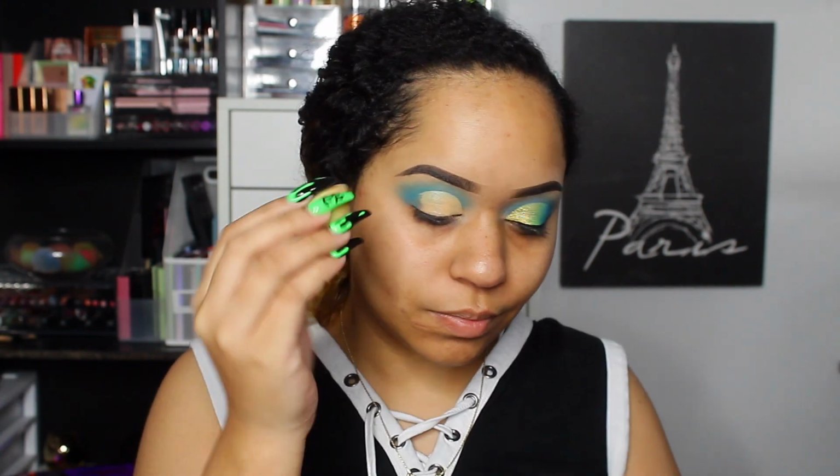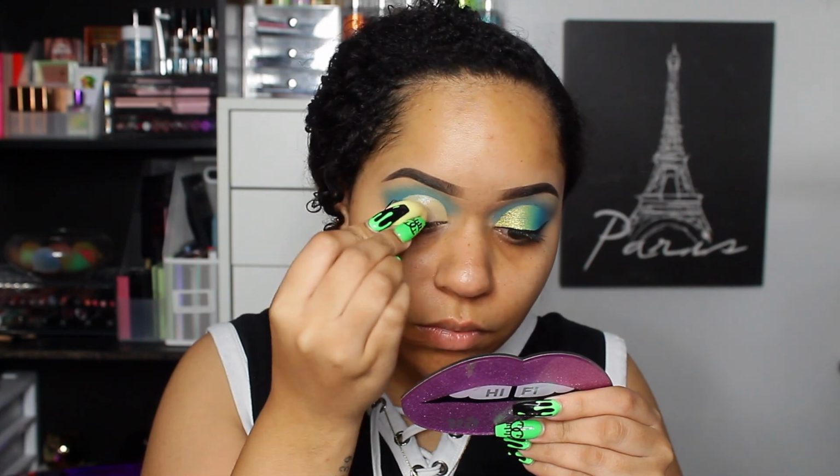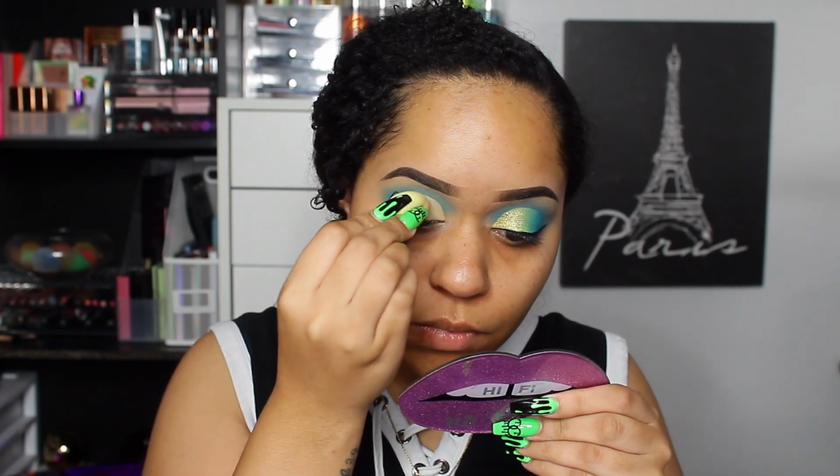And then I'm going to blend it out with my micro beauty blender. I'm just taking the excess away and blending out that little edge that's on the end of the cut crease so I can get a really good blend.